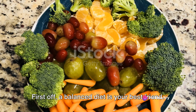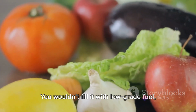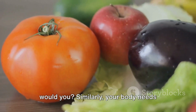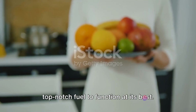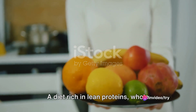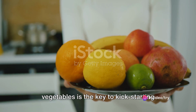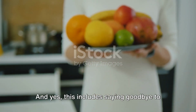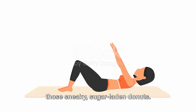First off, a balanced diet is your best friend. Imagine your body as a high-performance car. You wouldn't fill it with low-grade fuel, would you? Similarly, your body needs top-notch fuel to function at its best. A diet rich in lean proteins, whole grains, and plenty of fruits and vegetables is the key to kickstarting your ab-making journey. And yes, this includes saying goodbye to those sneaky sugar-laden donuts.